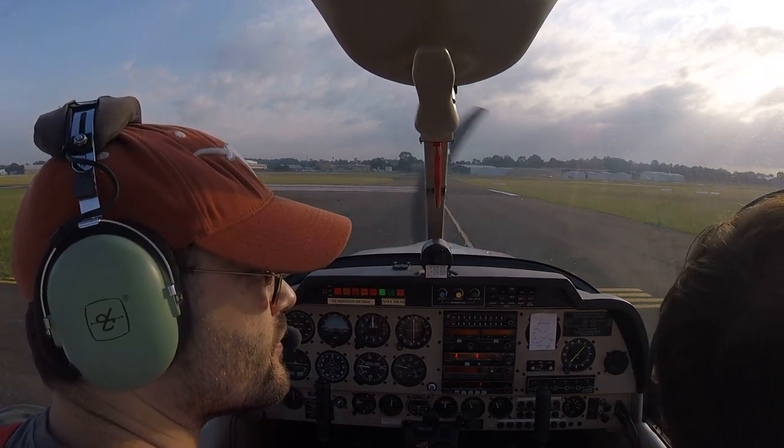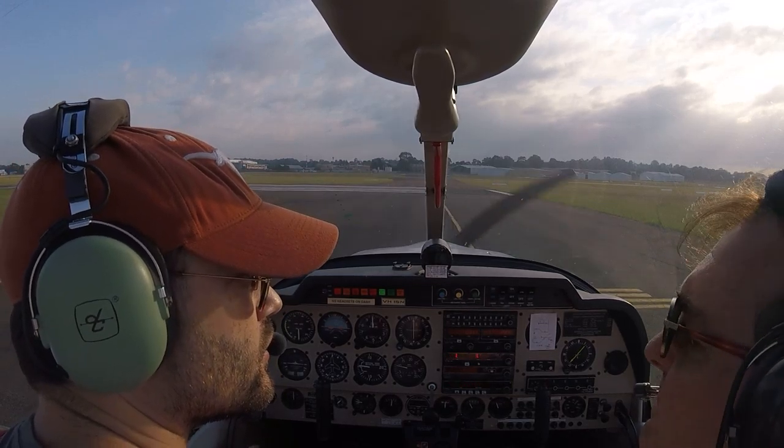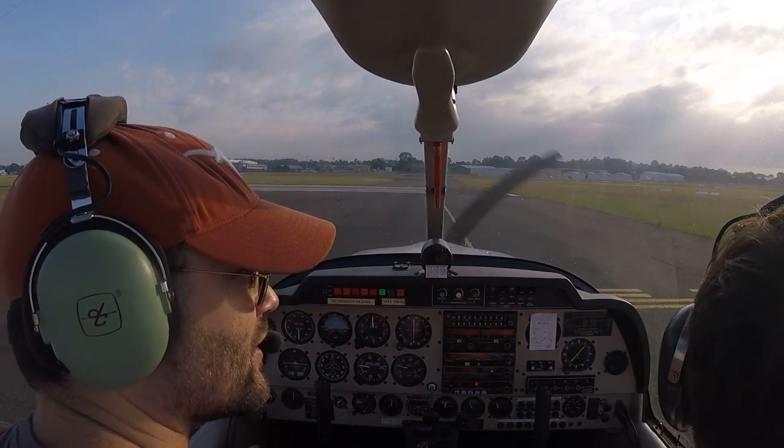That's going to be our traffic, I think, that we follow. Yeah. That's a Fox bat. That's a flying chicane. Yep. Great.